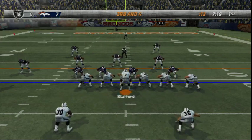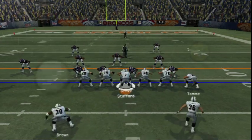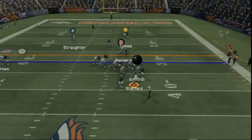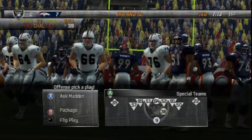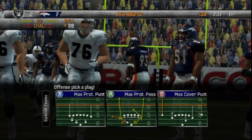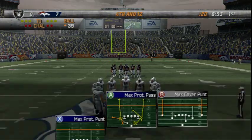Denver using 3 linebackers. The blitz is on. Under pressure. The defense likes to keep the pressure on. They'll bring extra guys on an overloaded side, hoping for a turnover opportunity.